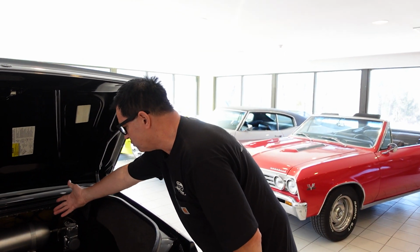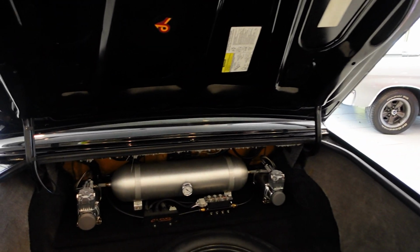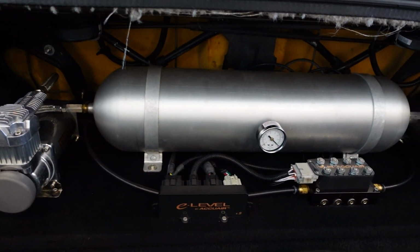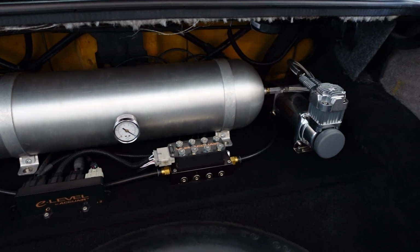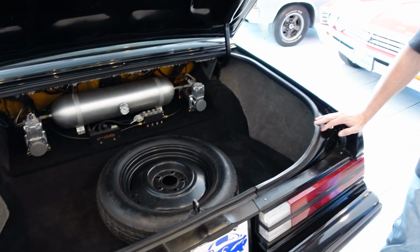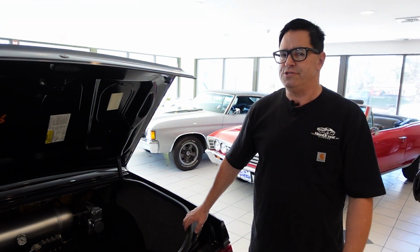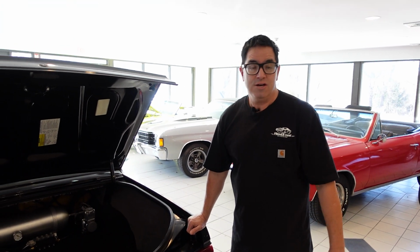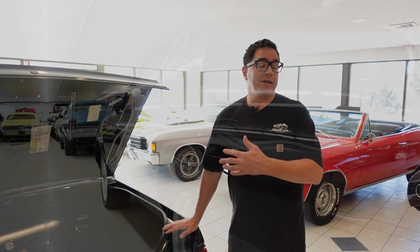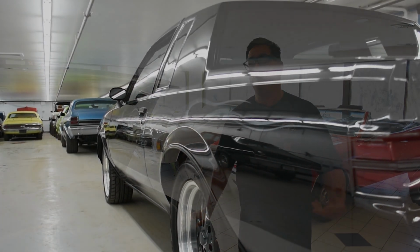And of course, in the trunk, we also see the E-Level by AccuAir reservoir and pumps for the air suspension. And so this is just a really nice daily driver, almost a show car with the chrome and dress-ups under the hood and on the wheels and the ghost flames. So it's a nice example of a lightly modified Turbo T from '87, the final year for the dynasty of the turbocharged Buick Regal. And this car can be purchased with financing with as little as 10% down.